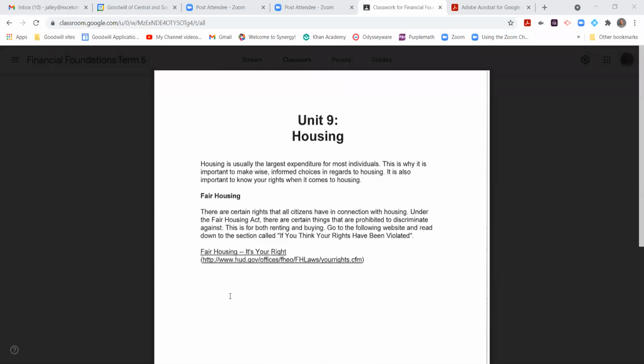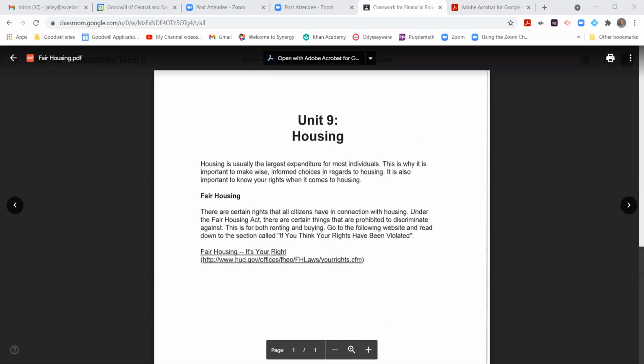Anybody ever feel like they've been a victim of discrimination in housing? Well, that's good. I hope you never are.